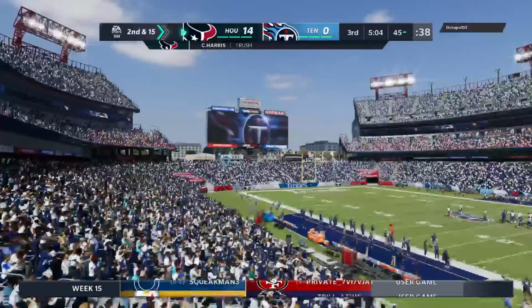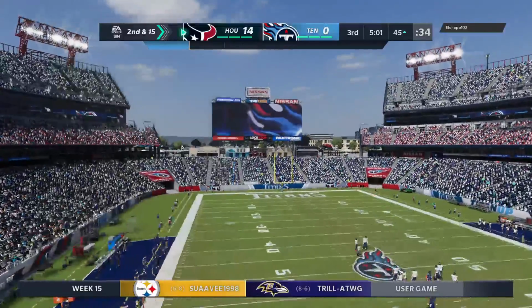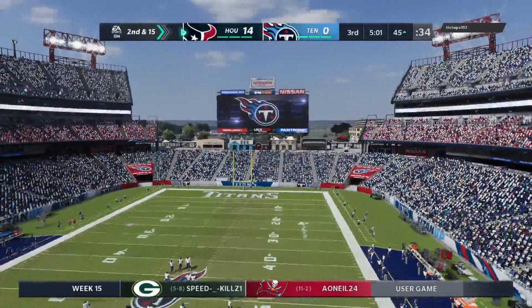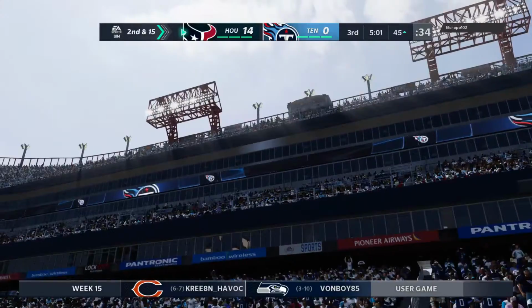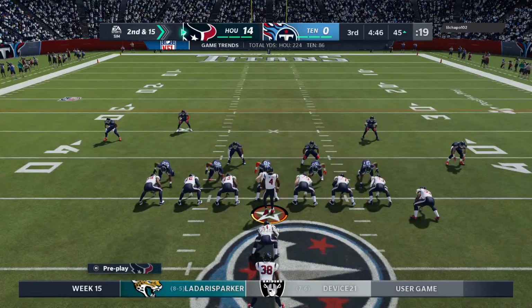It'll be 2nd down. If this defense wants to stay in this ballgame, they've got to start ending some drives. That helps. And they have to look ahead at what they expect the offense to do. And right now with that lead, that's run the football. So you don't just stack the line of scrimmage. You have to get upfield and try and make some plays in their backfield. 2nd and 15.